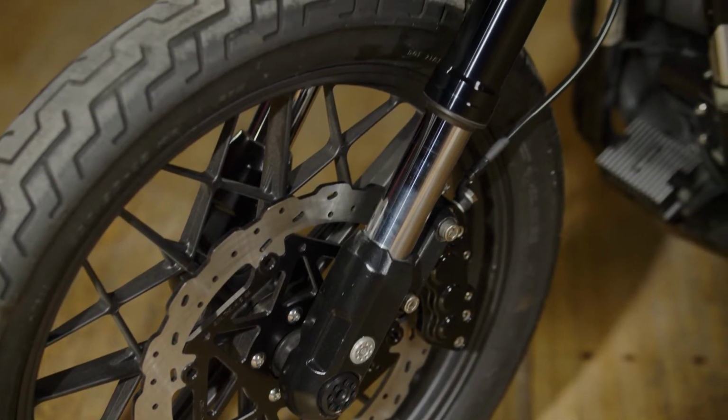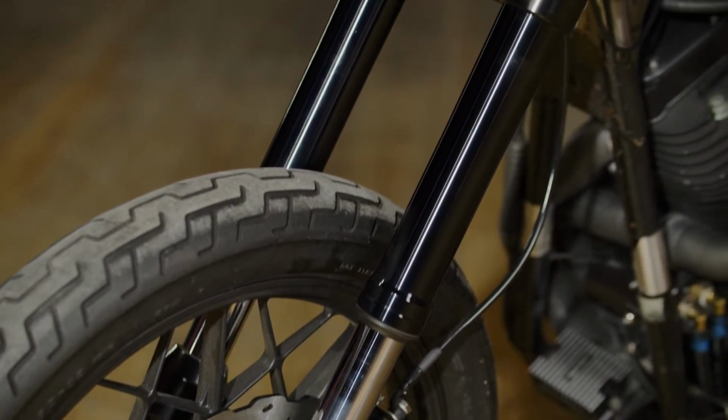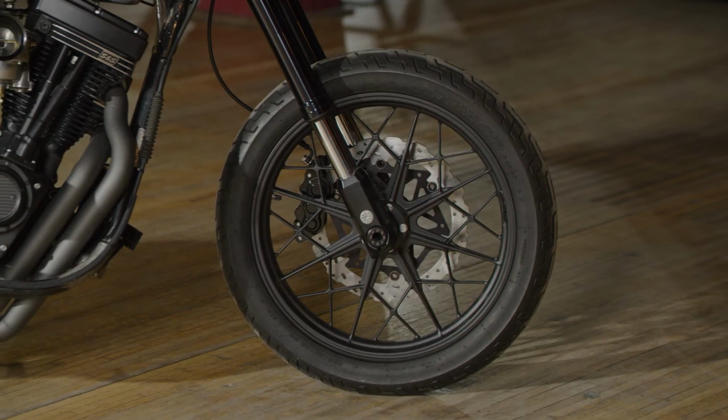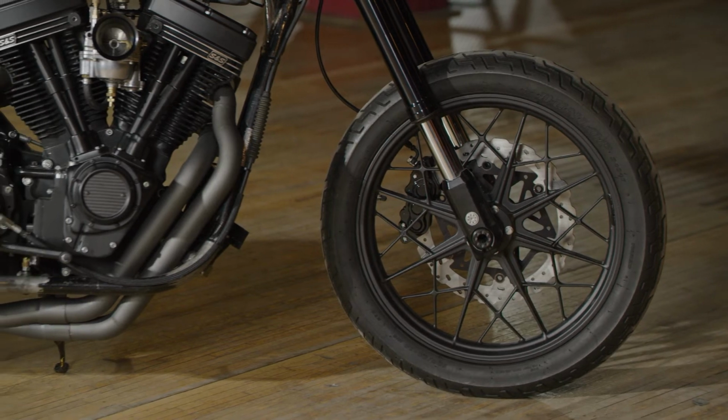Yeah, the front end is an XR1200X. It's a big piston, inverted forks with the BMW Airhead Snowflake mag wheels. I've always liked that look. And the triples were built by a good friend of mine, Ryan. It's a billet triple built to my spec.